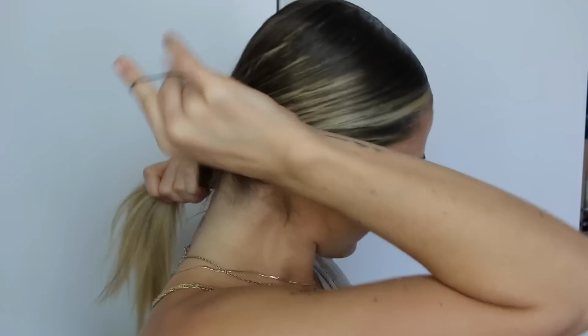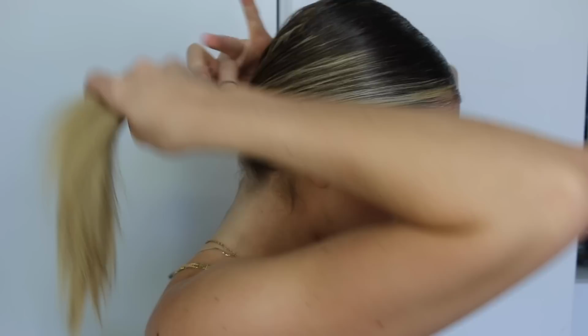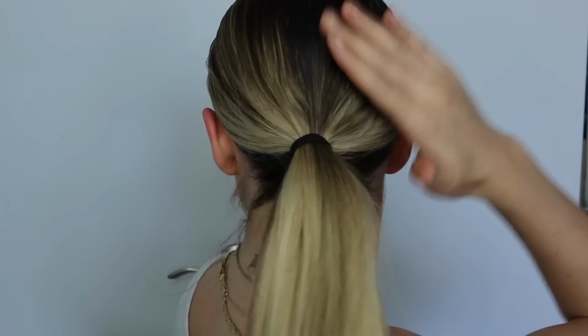And then I take my hair tie and I just gather all of the hair, kind of smooth it with my fingers and just throw it into a low pony. Like that. I'll show you. Sometimes I keep it like this. I'll just keep it in this low pony, especially if my hair is curly, which is super cute. But today I'm gonna do a bun.